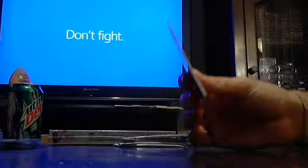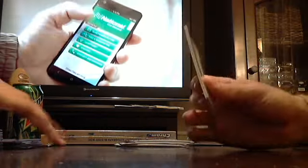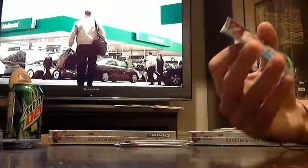Mini of Taylor Guerrera for the Rays. Three base. Four base. Got a Johnny Cueto for the Reds refractor. Three base behind him. Four base. Four more base and last pack.